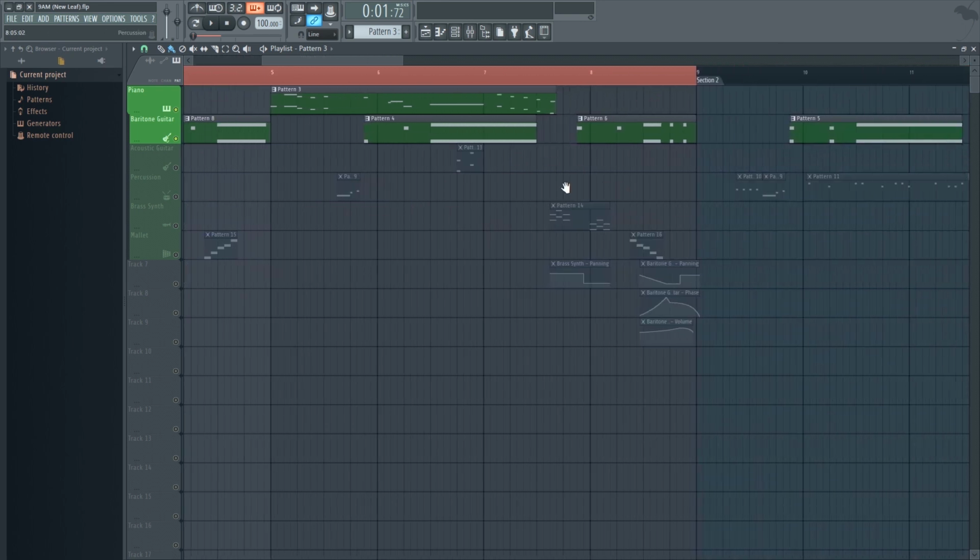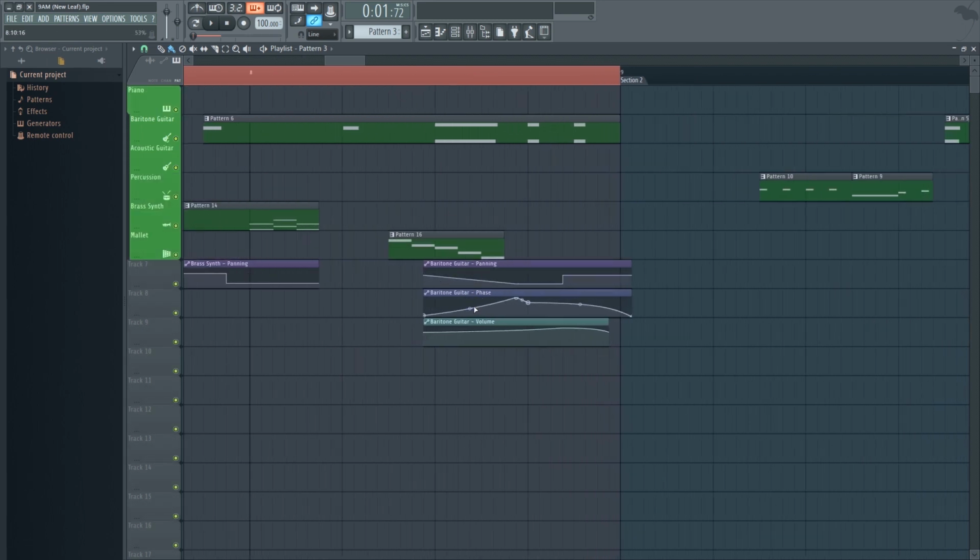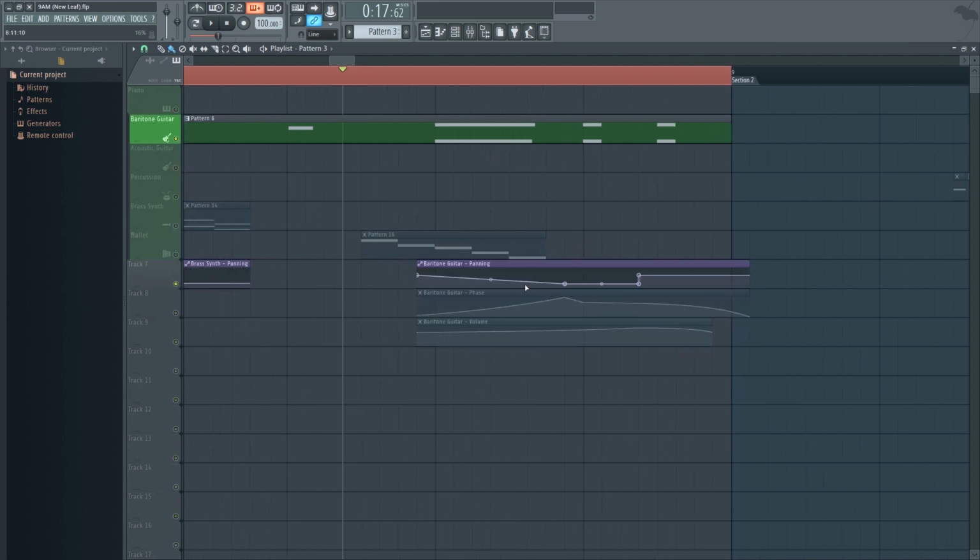Now right before section 2 you can see some automation work done here for the baritone guitar. The first is panning, where it moves from the right speaker down to the left and then jumps back up to the right. The second is phase, where it steadily increases in this chord. And the last is volume, where its final increase is on this last note here.